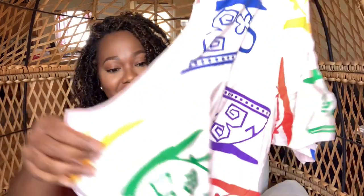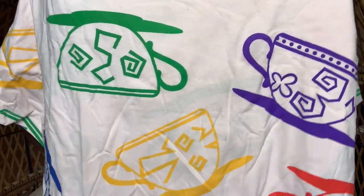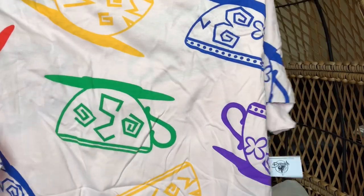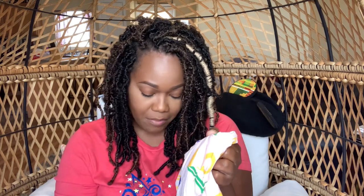The next t-shirt I got, I saw this and I was like, I have to have it. I wasn't trying to go along the colors of pink, but that's just how it worked out. You guys, look at this t-shirt. It's the teacups, you guys. It's front and back of the t-shirt. So stinking cute. And this t-shirt, how much did I pay for this one? I paid $12.99 for it.